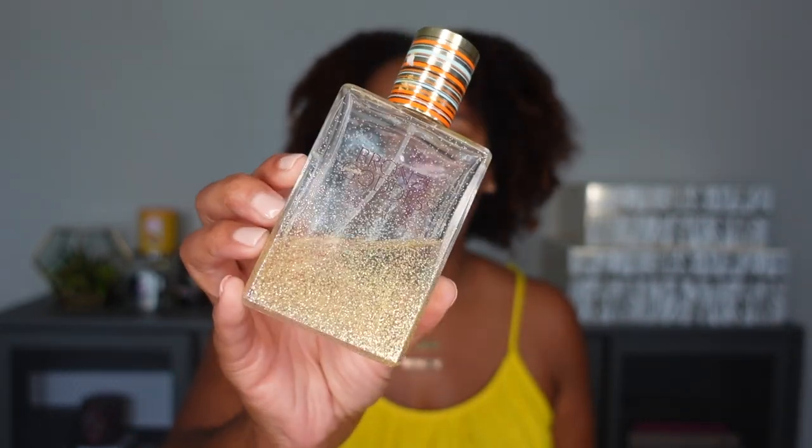My bottle is super old, and if you're familiar with Bronze Goddess, then you may know that they switch up the bottles quite regularly. Mine is an Eau Fraiche skin scent, and I did find that they still have the Eau Fraiche skin scent in a different bottle, so I will definitely link it down for you guys below. But this fragrance I've had forever. And I think I've probably taken it on every beach vacation I've gone to, if not every one, then almost every one.